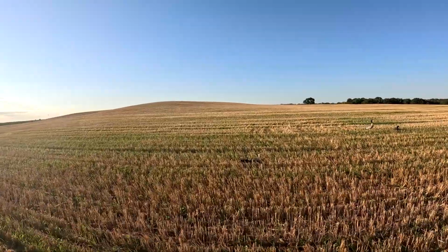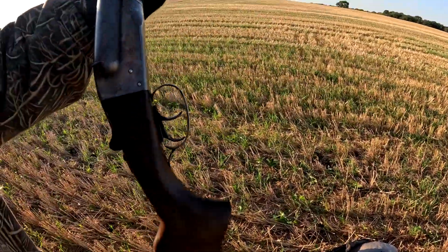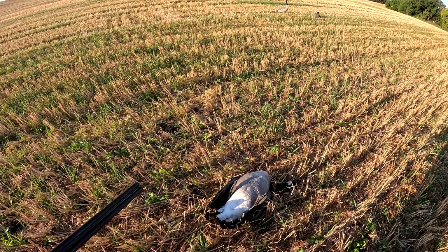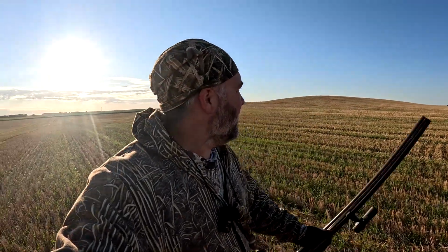So my shotgun has a modified barrel and a full barrel. I got double triggers so I can choose which one I want to shoot. So I shot him with the full barrel and bingo bango, there's number 4. So that happened quick. Well, now we got 4. One more and I'll have my limit here. I don't know that I expect to get any more, but I didn't expect to get this one.